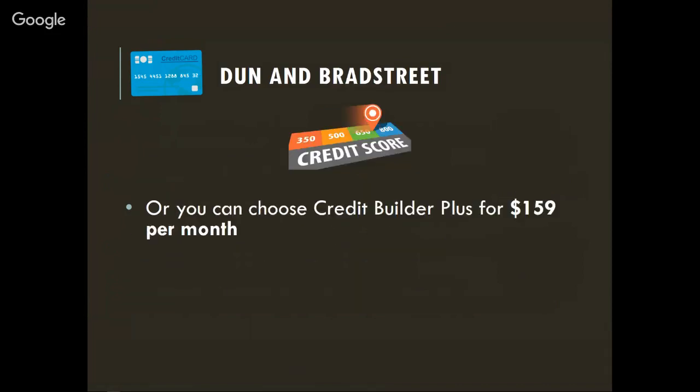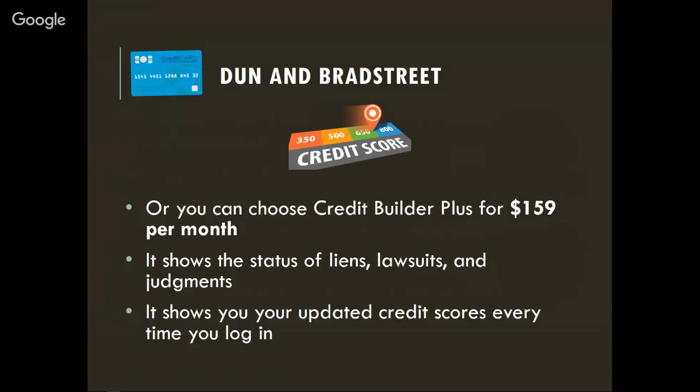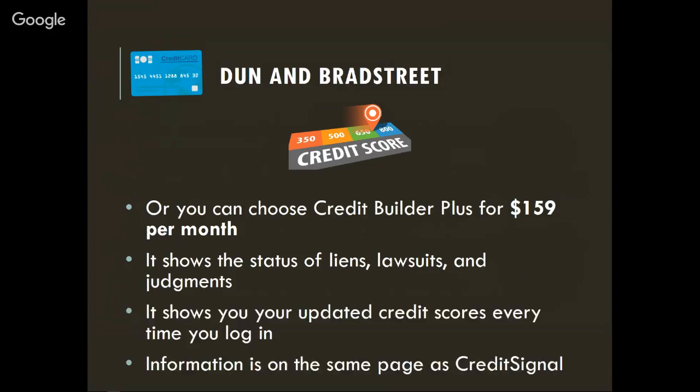You can also choose Credit Builder Plus. This is what I talked to you about. This is their basic monitoring service. It's $159 a month. They also do have an advanced one for $199. And again, your credit monitoring is going to show liens and lawsuits and judgments. It shows your updated credit scores every time you log in as well. And the information is on the same page as CreditSafe.